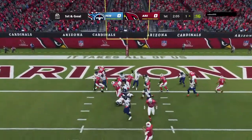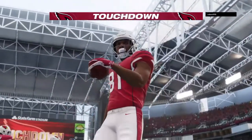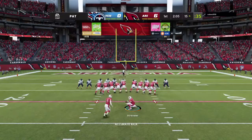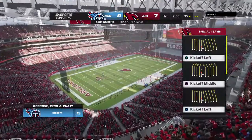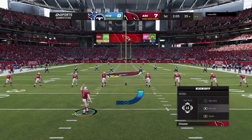Look at this, a tight end carry. And he will get into the end zone. Touchdown, Arizona. Darrell Daniels taking it in from a yard out. And the Cardinals take it all the way down the field and score on the opening drive. Extra point good by Prater. And that makes the score 7-0.